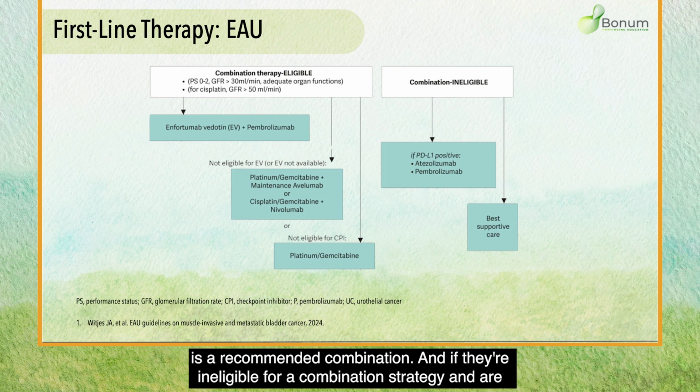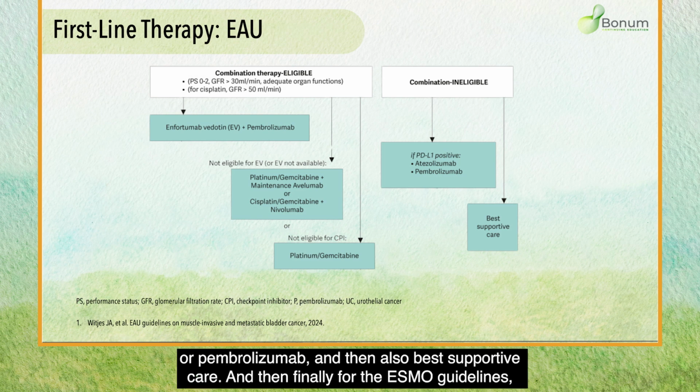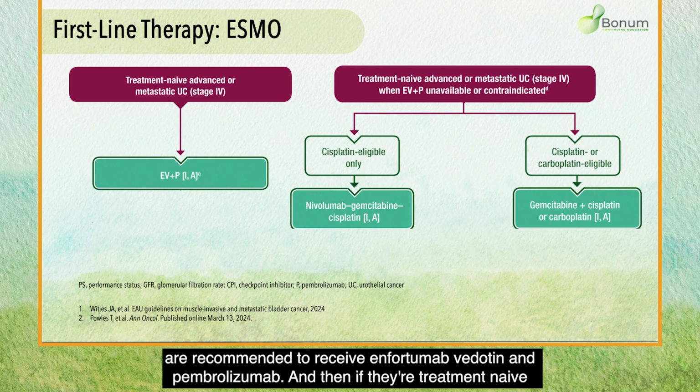And if they're ineligible for a combination strategy and are looking at single agents, there's a PD-L1 positive selection for either atezolizumab or pembrolizumab, and then also best supportive care. And then finally, for the ESMO guidelines, for patients with treatment-naive advanced or metastatic urothelial cancer, these patients are recommended to receive enfortumab vedotin and pembrolizumab.